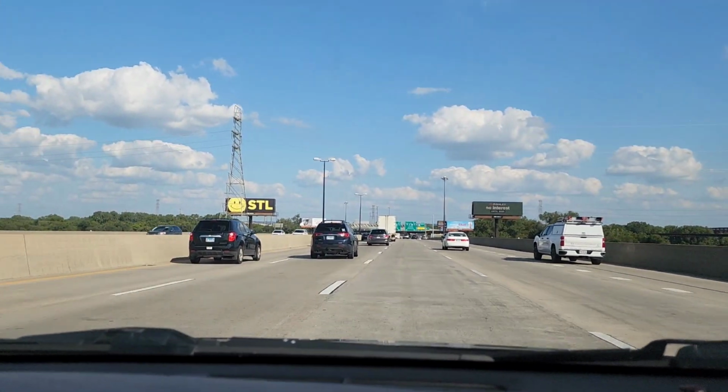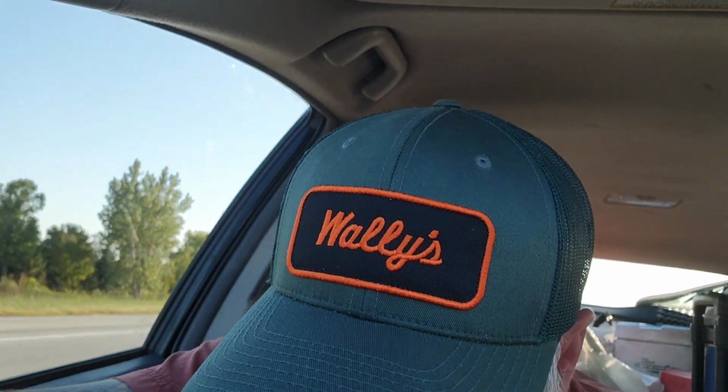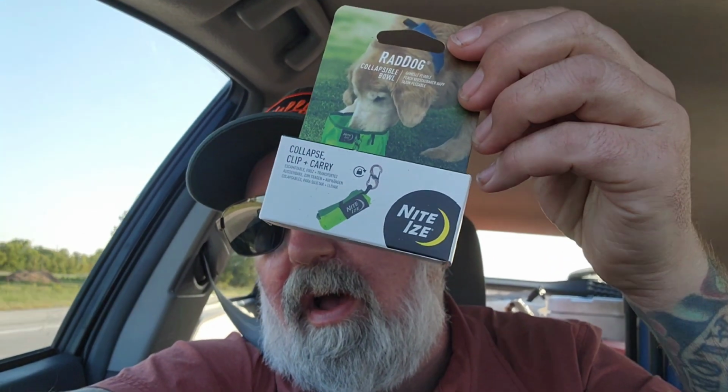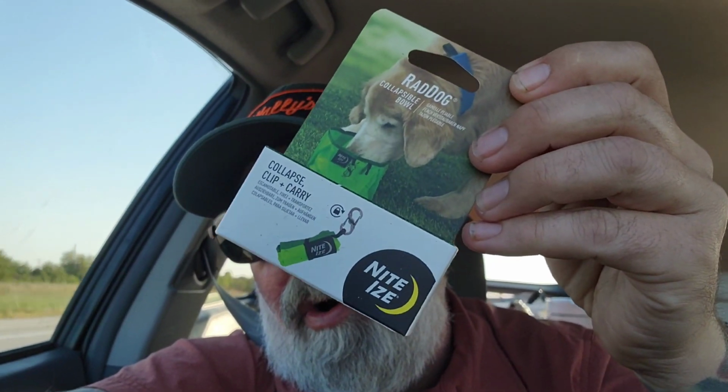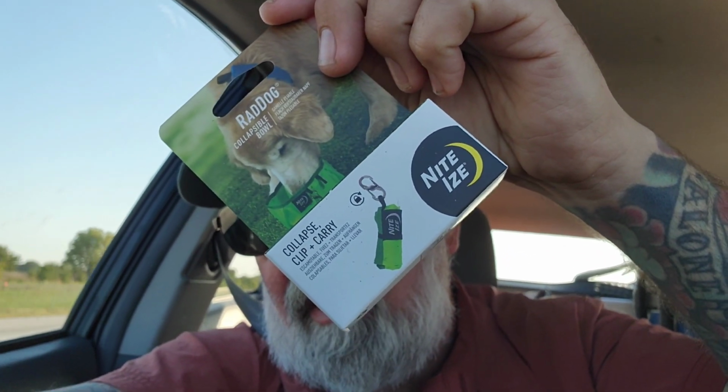Welcome to Illinois. All right, well, Wally's was pretty fun. We couldn't find any more bandanas. They had one left, and it was just this awful color that looked like pee, and I'm not gonna put that on the dog. So we did end up getting Blitz this little Night Eyes dog bowl. I'll open that up later in another video, but this thing is tiny.